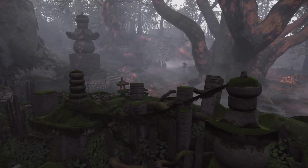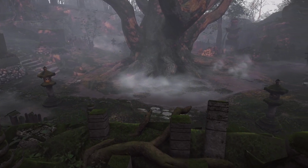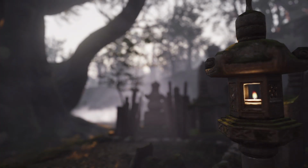Surrounded by foliage and carved into the earth, it feels as if it is a perfect place to reminisce of those long gone. The large tree at its center appears to be an ancient guardian, forever looking over the spirits that reside.